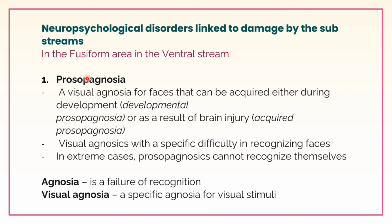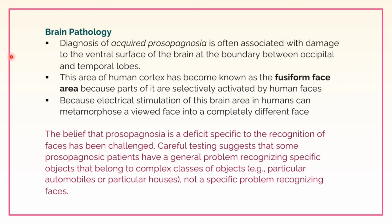So prosopagnosia is a visual agnosia with a specific difficulty in recognizing faces. And even in extreme cases, prosopagnosics cannot recognize themselves. So now let's try to understand the brain pathology of prosopagnosia. Diagnosis of acquired prosopagnosia is often associated with damage to the ventral surface of the brain at the boundary between occipital and temporal lobes.